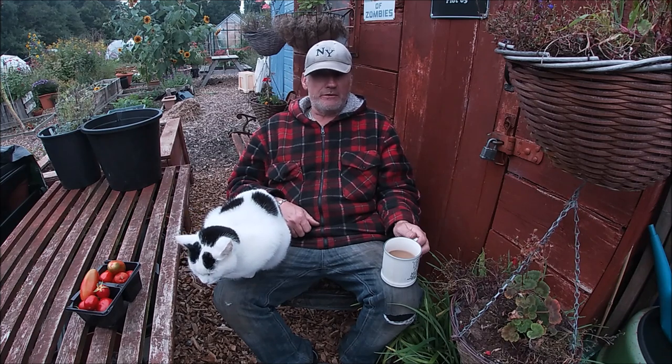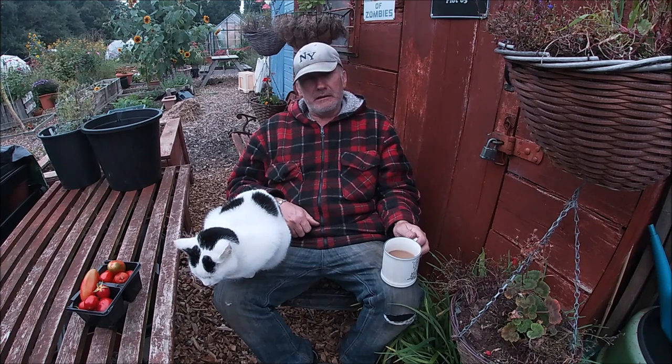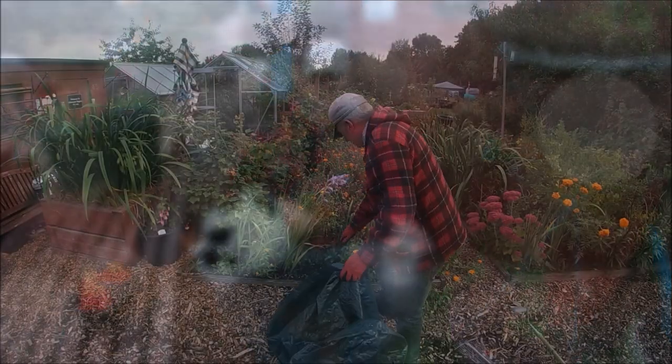So I'm going to start off with cleaning this bed in front of me, right next to where the benches are. And I took all the calendula out, then I thought, what the hell, we took everything out. So you're going to see what it was like and you're going to see what we've done. So here it comes, guys.